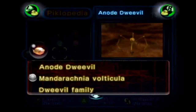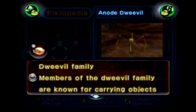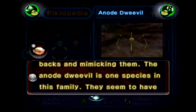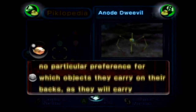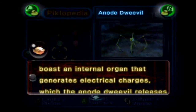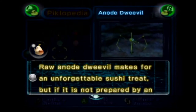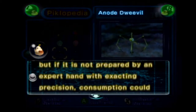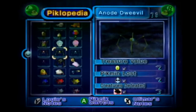Anode Dweevil, Mandarachnia volticula, Dweevil family. Members of the Dweevil family are known for carrying objects of astounding size on their backs and mimicking them. The Anode Beetle is one species in this family. They seem to have no particular preference for which objects they carry on their backs, as they will carry anything they can lift. They boast an internal organ that generates electrical charges, which the Anode Beetle releases when it senses danger. Raw Anode Beetle makes for an unforgettable sushi treat, but if it is not prepared by an expert hand with exacting precision, consumption could result in a jolting electrical explosion of apocalyptic proportions.